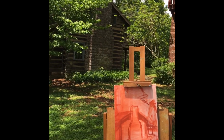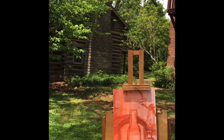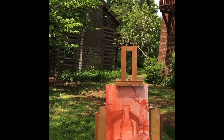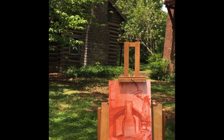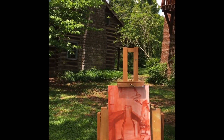I have lots of friends and students who wanted to join me, and so we did a lot of chatting, and we've even had lunch already, believe it or not, and I haven't even gotten any further on my painting. But I do have reference photos that I've taken, and I'll probably finish this one in the studio.